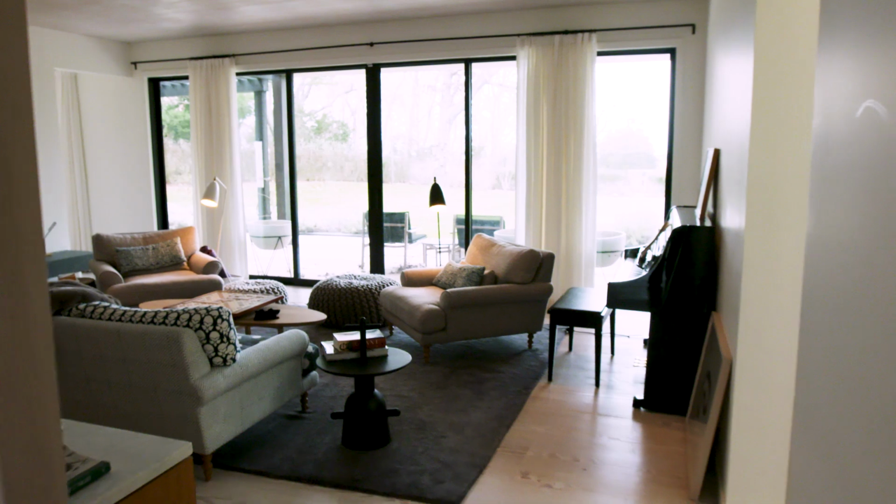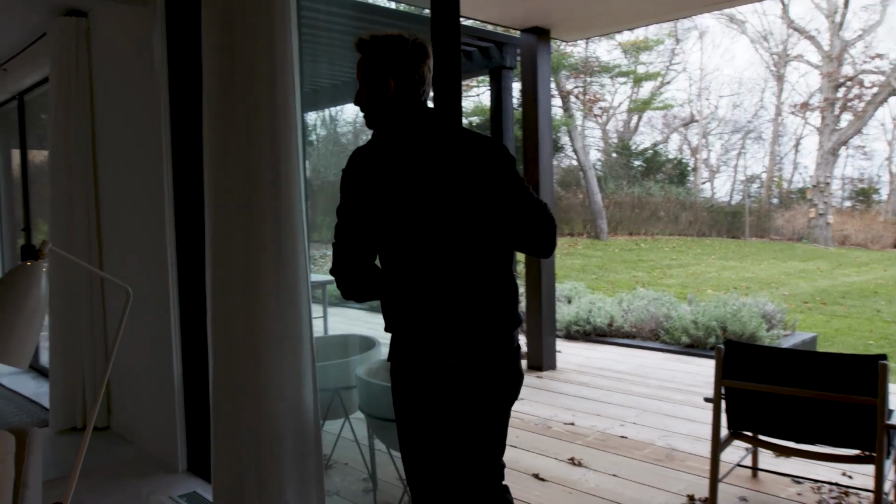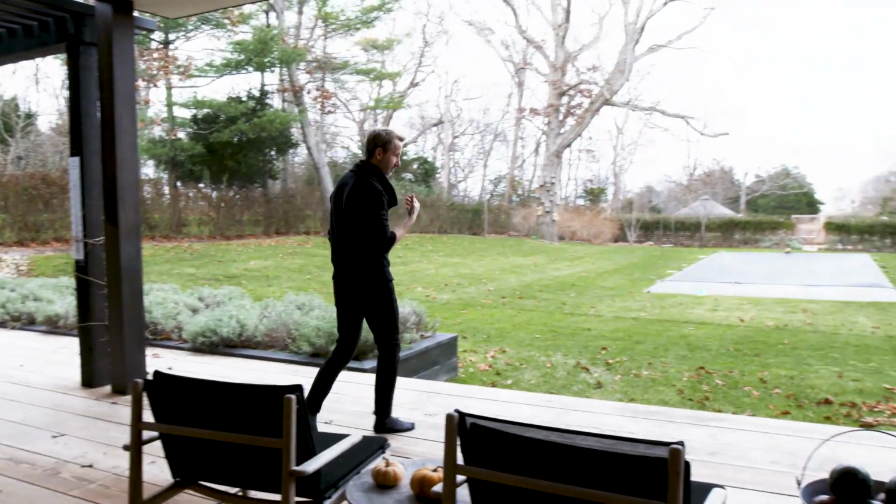So one thing you'll notice when you visit this house, it has wonderful flow. The doors, in the warm weather, open all the way up, and the Denison floors continue straight out in a deck-like fashion.